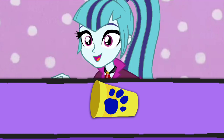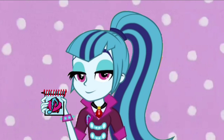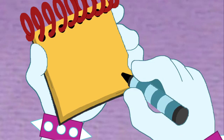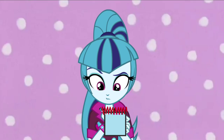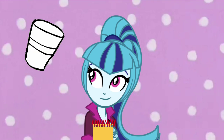Notebook! Yeah! We need our handy dandy notebook! Okay, a big circle. Lines for the sides, a line on the bottom, two lines. And we have a cup. But you can't eat a cup for snack.